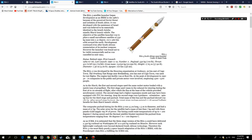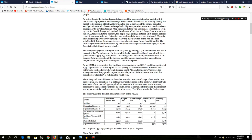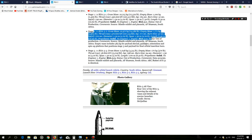And I think this one actually had some control on at least the first stage. The first stage used vanes in the exhaust for steering, after which the fins took over. But now I can't control a solid fuel rocket so precisely that it doesn't need reaction wheels on the later stages, so we will include it on the second stage.